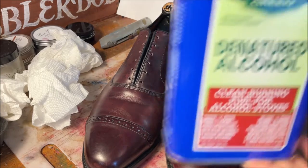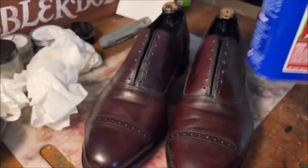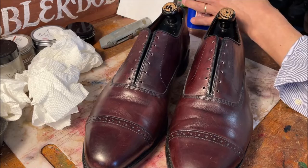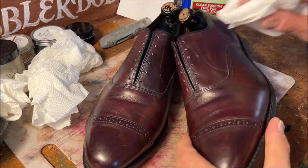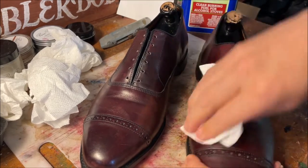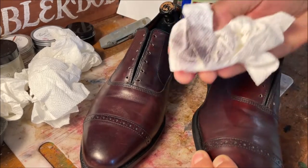So here's some acetone here. Oh, this is denatured alcohol. Sorry, not acetone. Well, I'll use this. This is denatured alcohol, so I'll use this. Acetone is probably the harshest thing you can use. Acetone will remove a lot of the color. It will lighten it. I'm not necessarily trying to lighten the color. I just want to remove any wax. They don't look or feel like they have much on them.